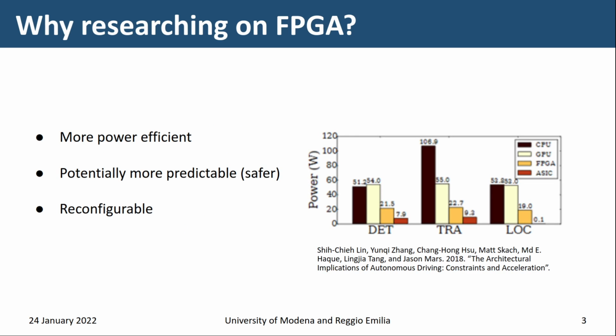Research on FPGAs is interesting for the many advantages over traditional accelerators. For example, we are able to deliver a better performance per watt compared to GPUs, and the topic of energy efficiency is a central topic on embedded systems like autonomous vehicles. FPGAs are also potentially a more predictable platform. This is important for the timing constraints of autonomous driving. Finally, another advantage is the level of abstraction closer to the hardware that permits us to reduce the end-to-end latency of the driving stack.